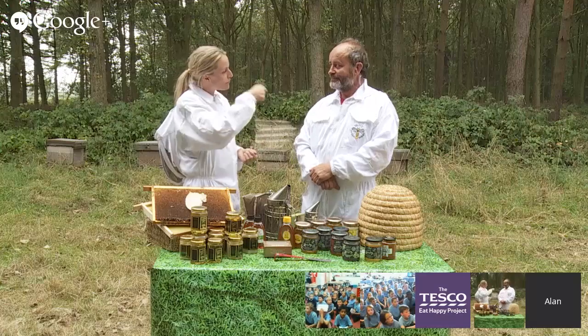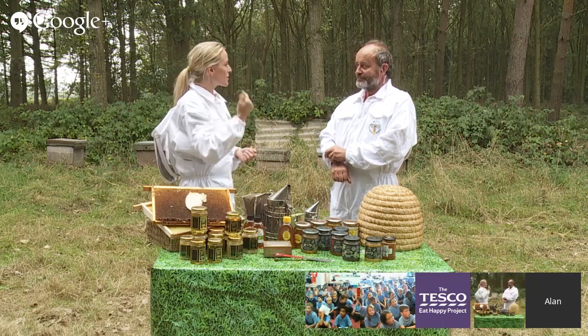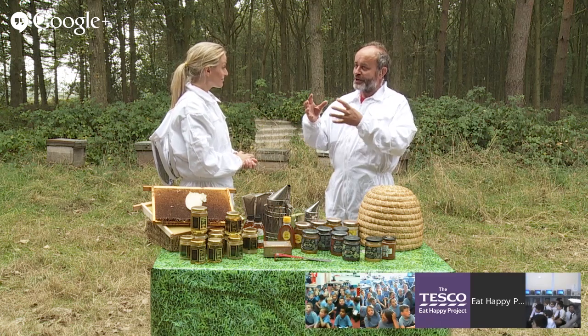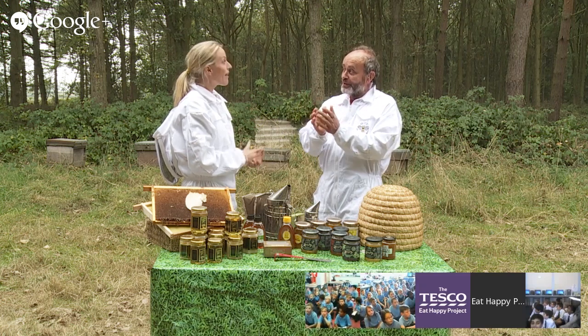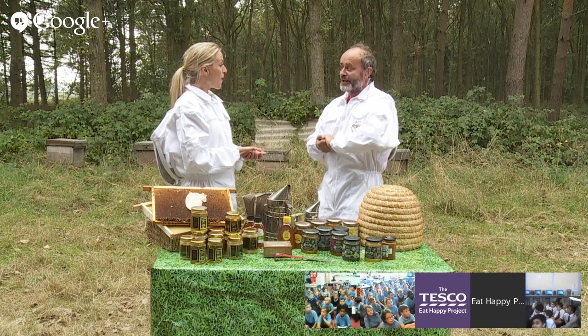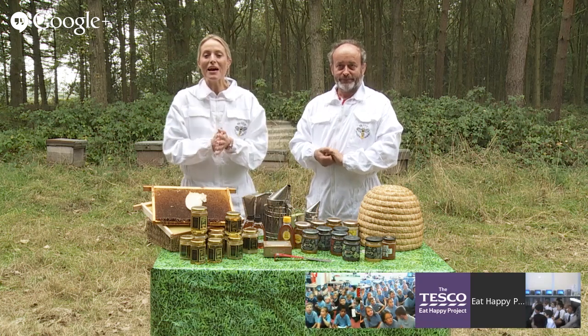That's a great fact. Wonderful. So a spoonful of honey gives a bee enough energy to let it fly all the way around the world. Yes. I mean, another way of wording it is the bee would have to fly all the way around the world to actually make a teaspoon of honey, because it does that many miles collecting the nectar to make the honey. Wow, what a great fact. That's brilliant. Do we have another one?